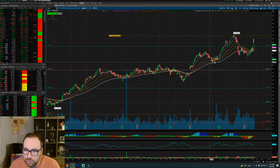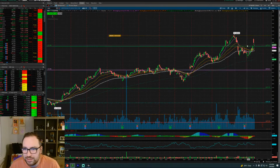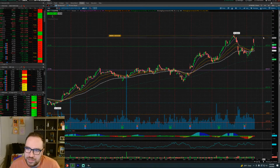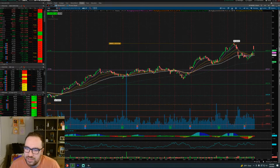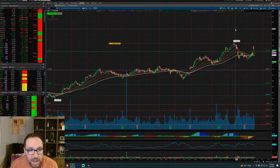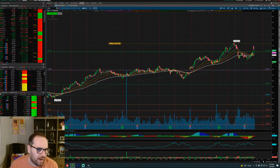But I do like this setup where we're spooled up between the 55 EMA, got the squeeze, and we have earnings behind us, while everything else has been beat down and is getting slaughtered here. I think this one could potentially bounce back up to 510 and maybe see a pretty substantial rally within this sector. That was definitely an interesting one that popped up on my screens.